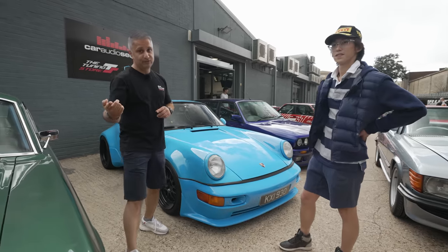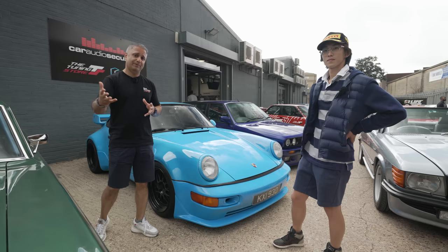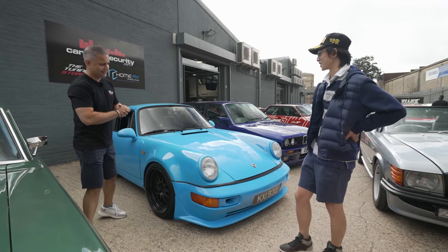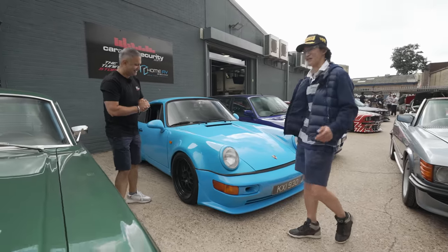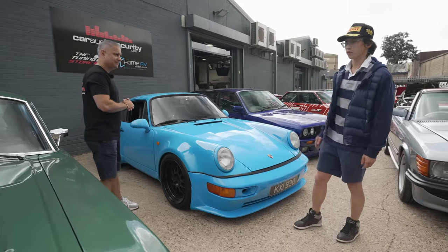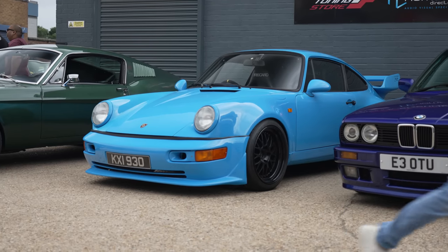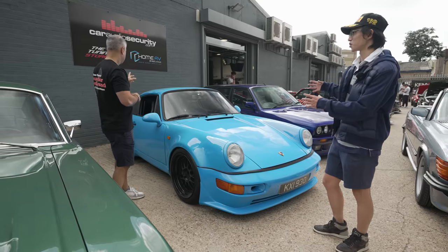Because anything over 40 years old counts as a classic car, and therefore you don't need to pay that £12.50 a day. I was going to say, I'm very glad I don't have to pay that £12.50. Lucky man. Anyhow, it's got a RUF engine in there, so they built this car from the ground up. So it's a factory RUF engine. They've done some stuff to it. They put a big single turbo on there.